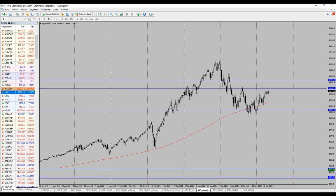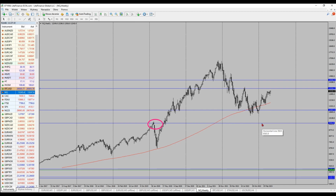I still believe, even though we see a very strong NASDAQ index, that compared to the S&P, we haven't tested this latest weakness yet, and that's the level around 9,500, 9,300, and I truly believe sooner or later we are going to go there. All right, let's have a look at what we have on the daily when it comes to the NASDAQ.